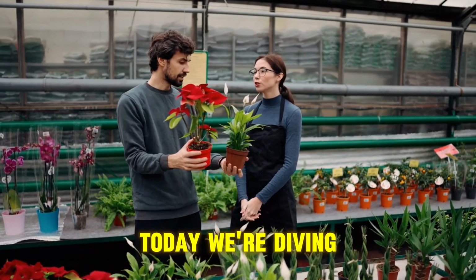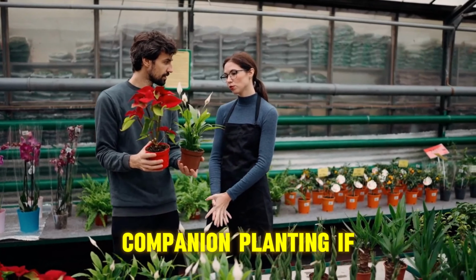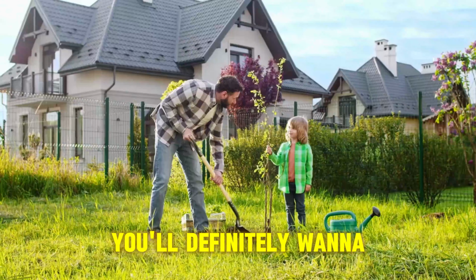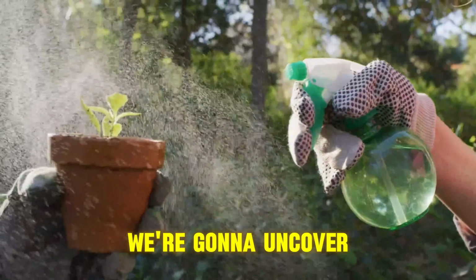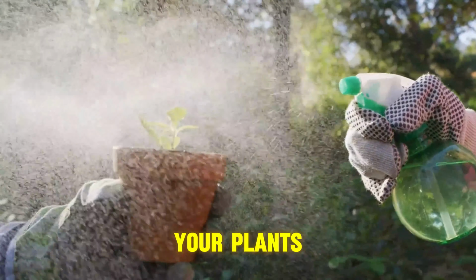Today, we're diving into a topic that's as fascinating as it is practical, companion planting. If you're a gardener or thinking about starting your own garden, you'll definitely want to stick around. We're going to uncover some companion planting tips that actually work wonders for your plants.